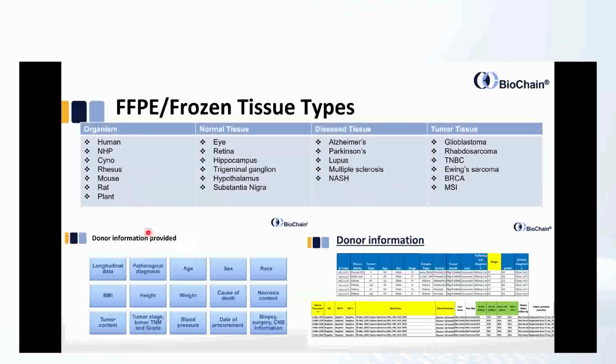In terms of donor information, we have longitudinal data. We can follow donors for more than a year and collect samples at various time points. We have pathology diagnosis, age, weight, BMI, smoking status, LRAD scores, a lot of these additional information that are required. We can provide that, and from the same donor we can provide plasma, Buffy coat, FFPE, primary tumor, adjacent normal, frozen adjacent normal, and frozen tumor. So we have quite a good list of samples.